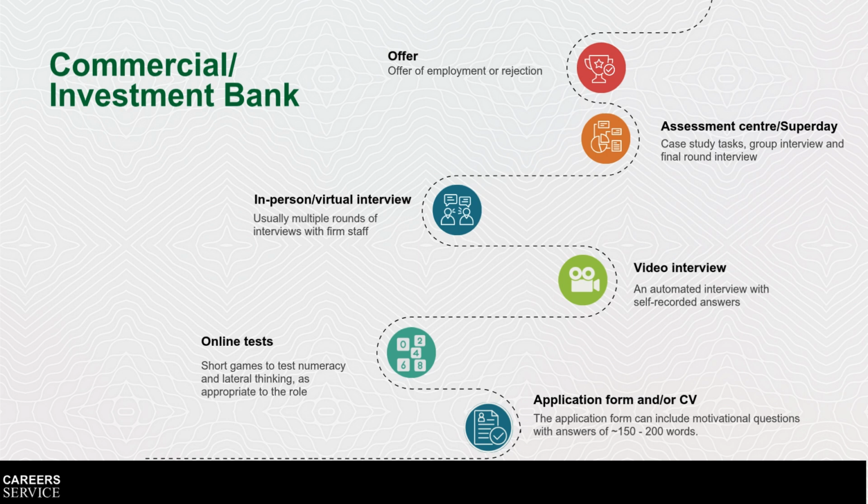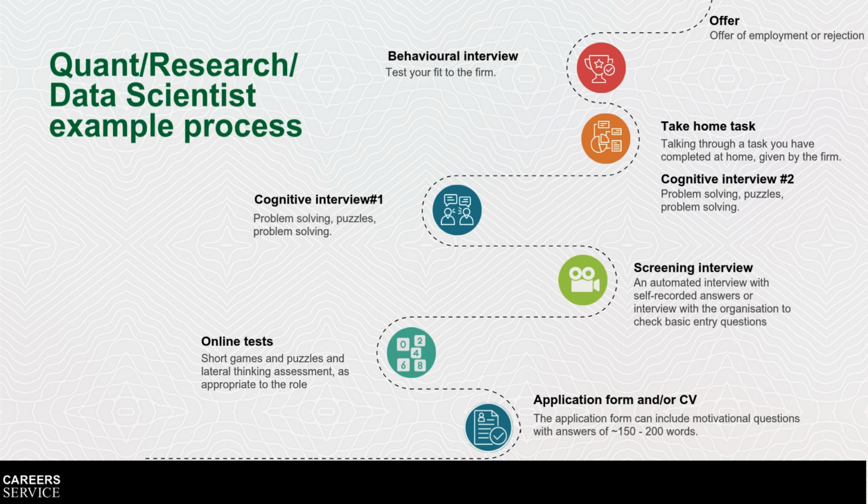The size of the firm really plays a part here because small partnerships are very keen to get to know you and may put more effort in the early stages of making it more personable.